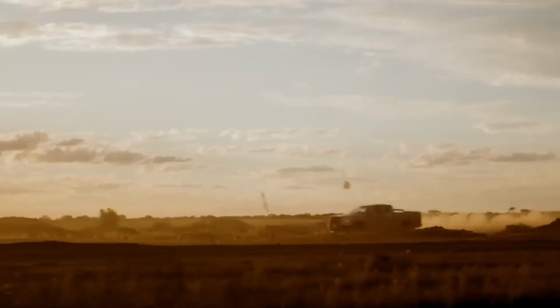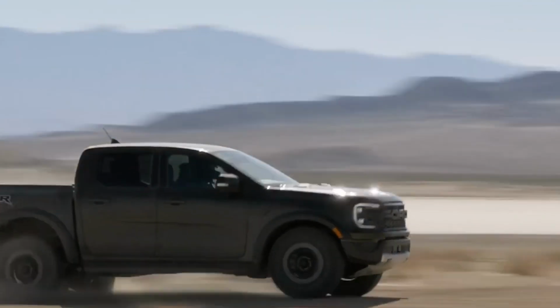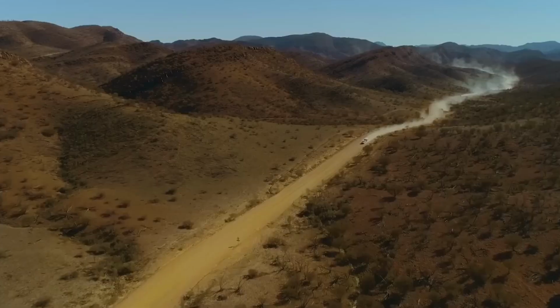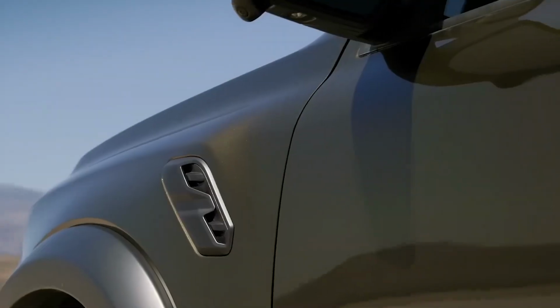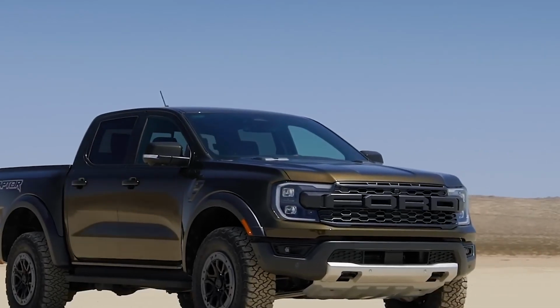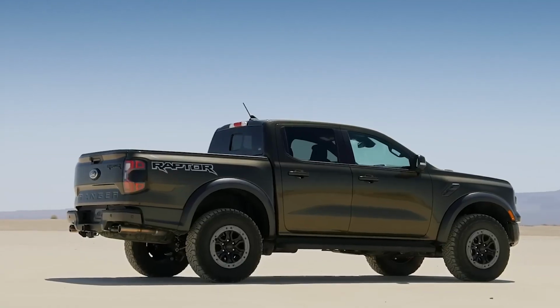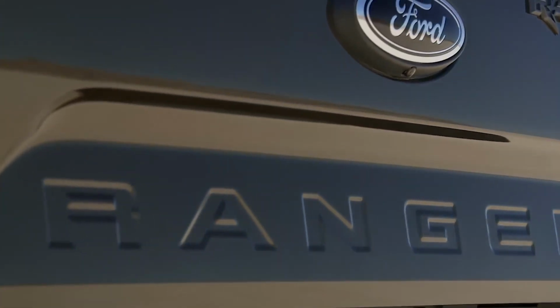Attitude backed by action. It doesn't just look tough, it is tough. And it will do everything from hauling lumber to leaping over dunes with absolute authority. So if you're the kind of person who wants more than transportation, if you want a thrill ride with a cargo bed and a V8 soundtrack, then the 2025 Raptor R just might be your spirit animal on wheels. And there you have it, the 2025 Ford Raptor R in all its ferocious V8 snarling dirt-eating glory.